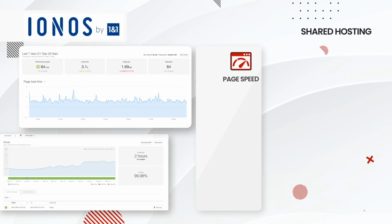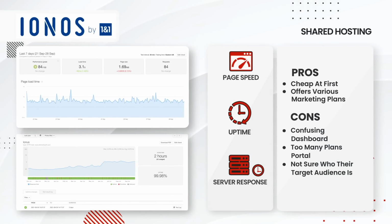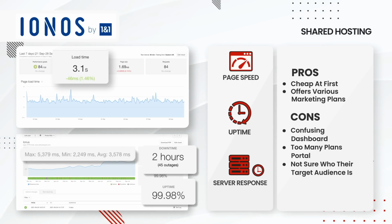Next, Ionos. This company has trouble with branding. Last year they were more of that corporate-only approach, trying to attract large ticket clients, and now they're kind of geared for everybody, or that whole GoDaddy approach. I'm not sure what they're going to do next year. They had an average load time of 3.1 seconds with an annual uptime of 99.98%.